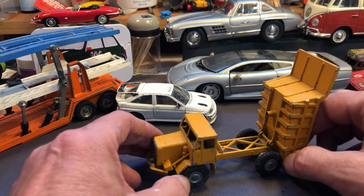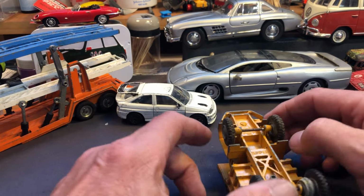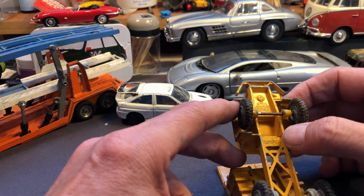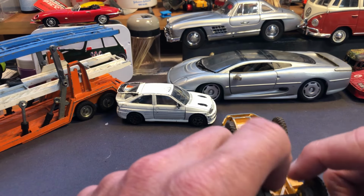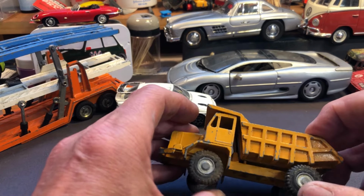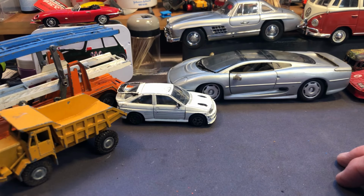Then this little tipper truck, no windows. It's one of those big things you see on the quarries, and it's a dumper truck. It says JOAL. Now I've not had one of these. Maybe people can inform me. A couple of tyres missing at the back here. Joal, I don't know, but it's quite nice and tidy. Chipped paint, no glass. Steering wheel. Let's get the next one.